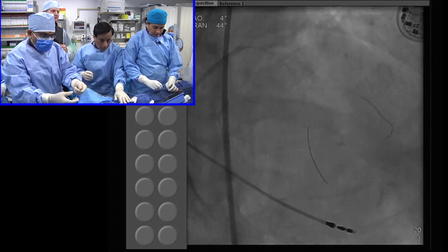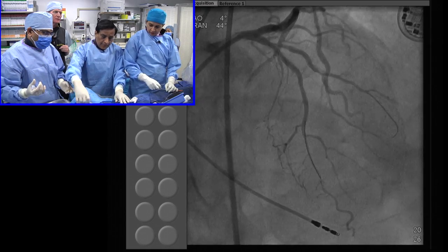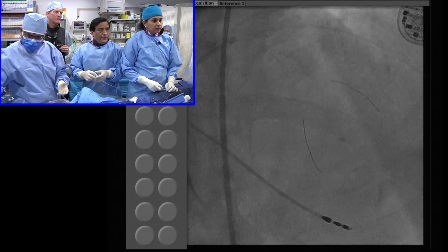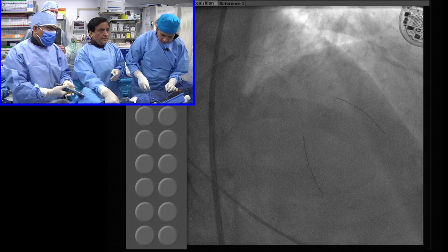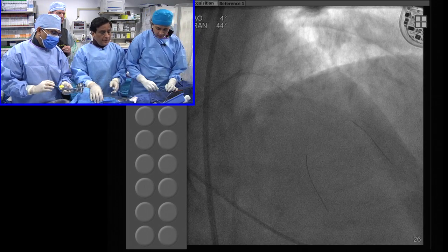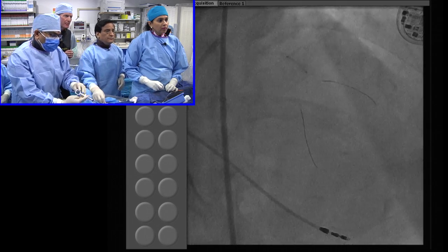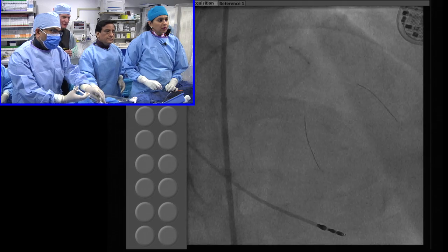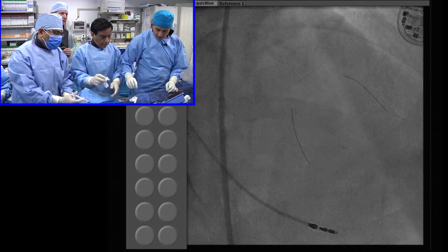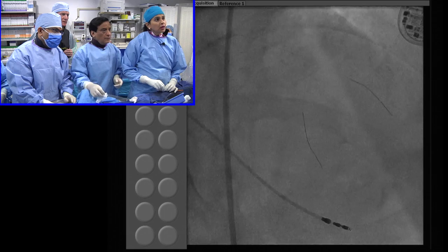So now, even if you have to go through the struts, check what is the recommendation for what size of balloon you can dilate the struts with. Let's say you put a 3.5 scaffold in the proximal mid LED. You now need to go to the diagonal. What size can you use to open the struts? Up to 2.5. 2.5 millimeters is fine. You will not disrupt the scaffold. If you have to, you could go with a 3.0 balloon, but it's not preferred. Okay, understood. You can go with this wire.